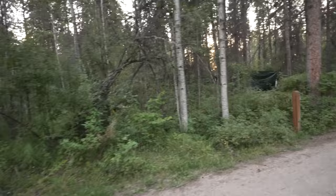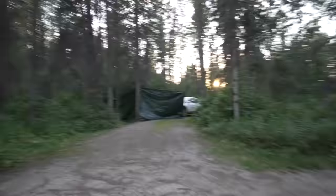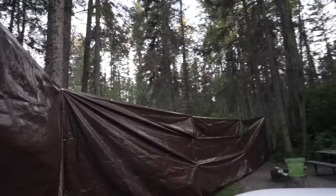So from out here, the cloak of privacy. That looks horrible. From the road, it looks like I'm butchering a hitchhiker.